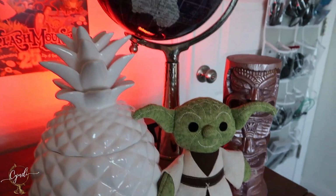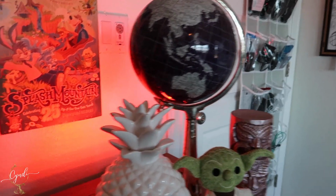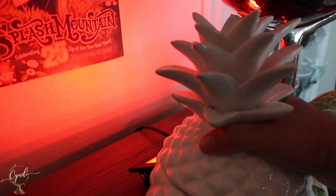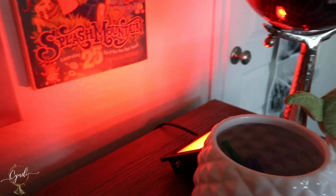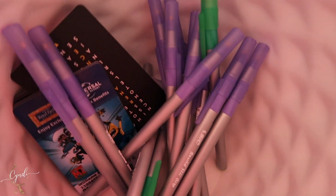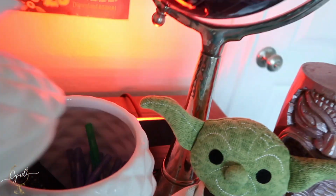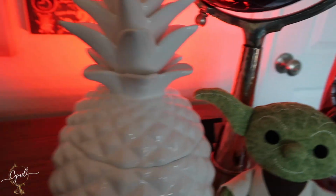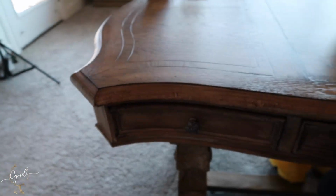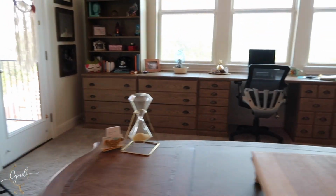And I have to tell you guys a secret. Do not tell my kids. Do you promise? I'm going to show you what's inside this pineapple. It's a secret. It's not alcohol. I felt like I was going to do something sneaky or have brownies. This is where I keep all my pens. I have purple and green and cool pens that I don't want my kids to get into. So this is where I hide them, because they come and they rifle through my drawers and it drives me insane. So that's where I hide them.